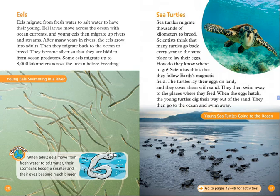Sea turtles. Sea turtles migrate thousands of kilometers to breed. Scientists think that many turtles go back every year to the same place to lay their eggs. How do they know where to go? Scientists think that they follow Earth's magnetic field.